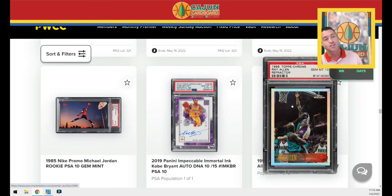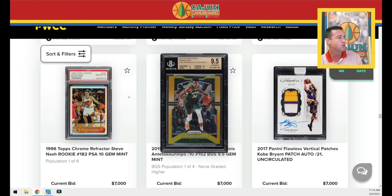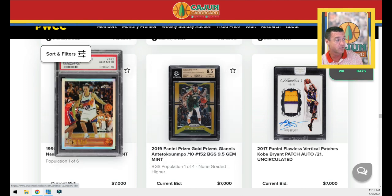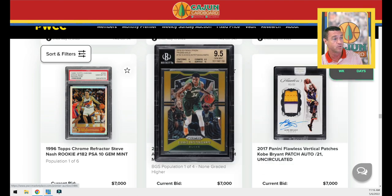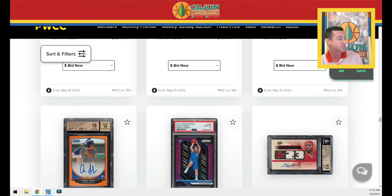And then you're going to see a nice flurry of 96 Topps Chrome Refractors with great clarity. Really good, clean looking cards with zero evidence of greening. First one is this Ray Allen, very rare card, pop 2. The next is this Steve Nash right here, also a low pop, pop 6. Both Hall of Famers. Very difficult to find these cards with no evidence of greening, and neither one of those do from what I can tell. Here's a 2019 Prism Gold Giannis, number to 10.